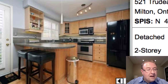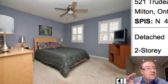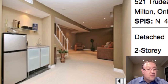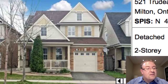And if you look at how this is set up, I guess that's like a stainless steel backsplash or something, but very clever. You do not have as much of an eat-in area in your kitchen though, so that's something. It's hard to put a table there. Bedrooms upstairs. It's a 3-bedroom. You've got a big laundry room, and then you've also got the finished basement.